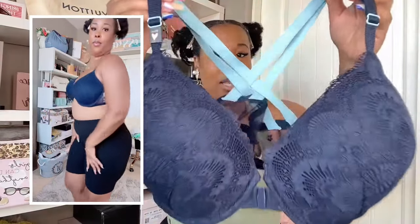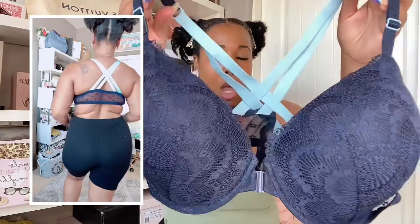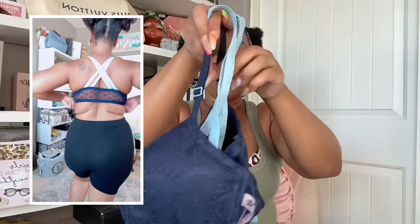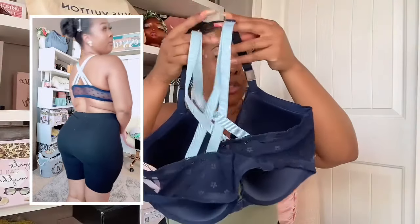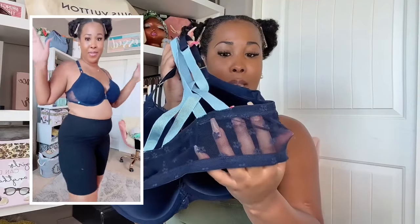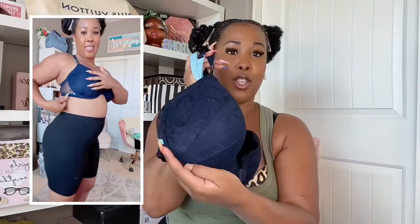So let me show you this one right here. Now this one was really cute, and I really love the way this bra fit right here, you guys. Same thing, it has the scallop lace around the front. This feature is super cute in the back. This color change with the bra straps, super cute. You'll see in the pictures. And then I like the lace detail on this band as well. And then it has a cute little V emblem right here.